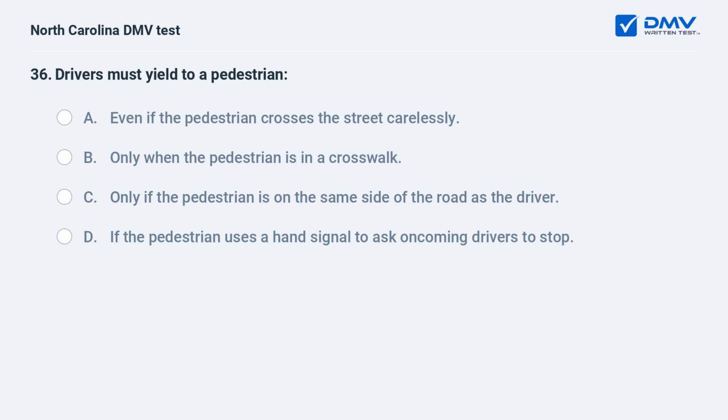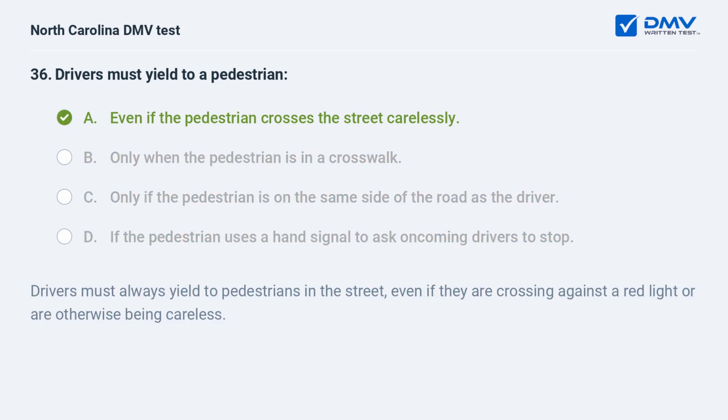Drivers must yield to a pedestrian. A. Even if the pedestrian crosses the street carelessly. B. Only when the pedestrian is in a crosswalk. C. Only if the pedestrian is on the same side of the road as the driver. D. If the pedestrian uses a hand signal to ask oncoming drivers to stop. A. Even if the pedestrian crosses the street carelessly.